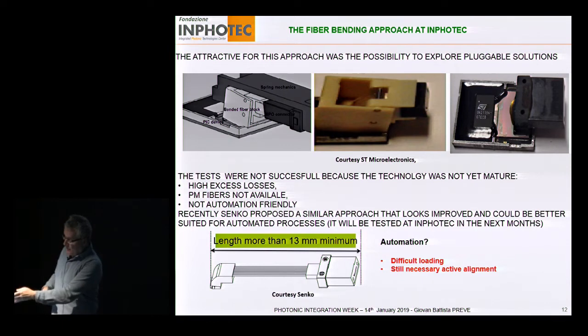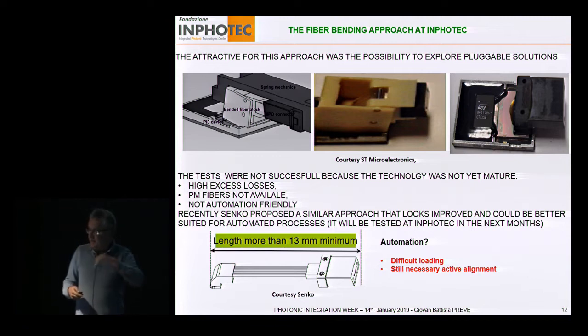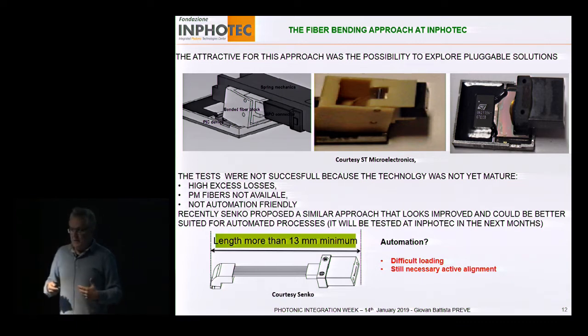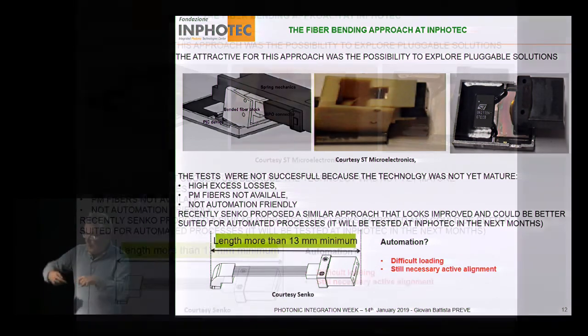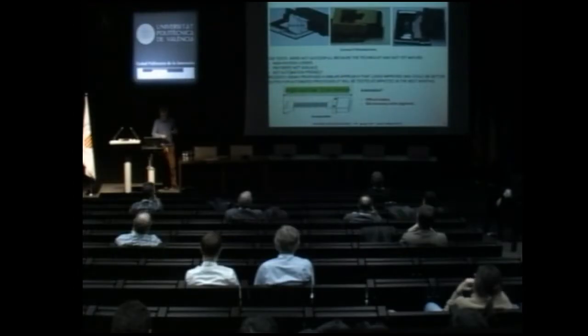you can then try to go to our pluggable solution like you see here in the top part. You see that we tried, that they are not working, by the way. But we try to go in this direction, try to have bent fiber, to have a smaller thing, basically with the idea to automate everything. So not only pluggable in a certain sense, so that you can plug and unplug the fiber coming from outside, but also to be easier to automate the alignment procedure and pick up parts in an easy way, reduce loading time and unloading time. Still, active alignment is necessary, of course, also in these cases.